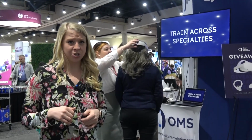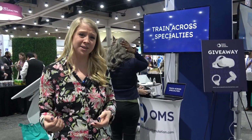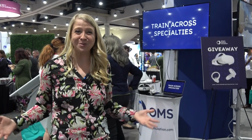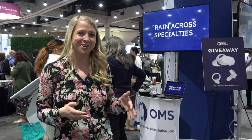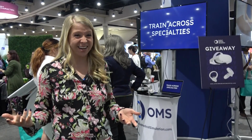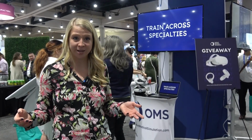For me personally as an educator, one of the things that I found helped me the most was being able to provide that instant feedback to my learners of this is what went well, here are the areas for improvement. As a sim faculty, you can only be in so many places at so many times. So to be able to provide that standardized experience but still get that individualized care with my learners was really important. On the back end as well, I've got all that data and analytics that I can pull from and see how are my learners doing, how my program's doing, what are my areas for improvement.